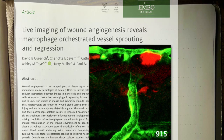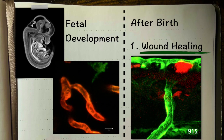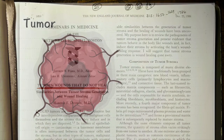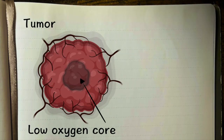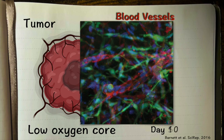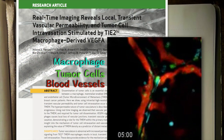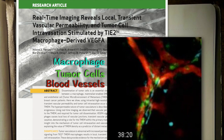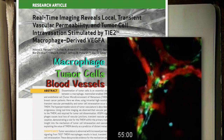This process is super important and really beneficial to us when we're healing from an injury, but there are types of wounds that do not heal. Those would be tumors. In tumors, macrophages help tumors grow and cancer cells to metastasize by nurturing the growth of new blood vessels to feed the tumor, and which would then also provide a conduit for the cancer cells to leave the tumor and spread to other parts of the body.